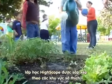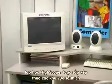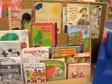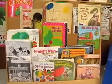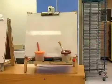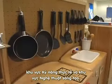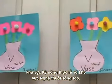To foster this active learning process, the HighScope classroom is organized into centers, individual areas in the room dedicated to a particular skill or experience. For instance, this classroom includes separate areas for reading, playing with blocks, practical skills, and creating artwork.